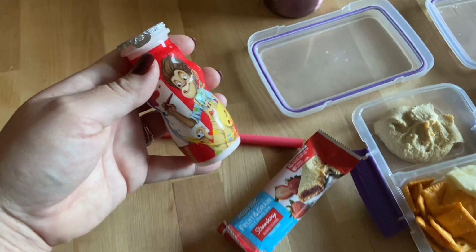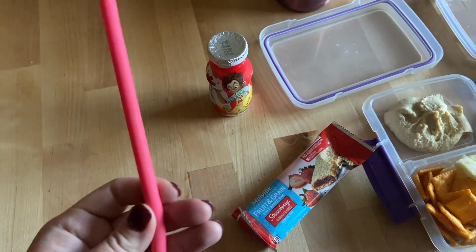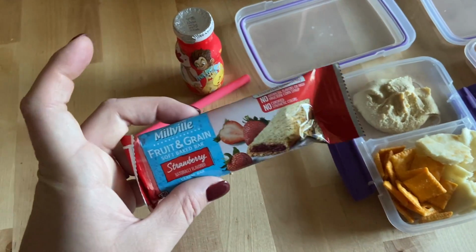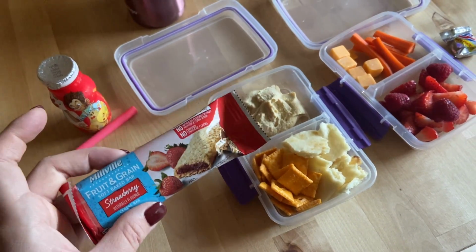I packed for her morning snack one of these Danimal sippable yogurts. She really likes these. I just packed that with a silicone straw. And then I'm also packing her one of these fruit and grain bars. Sometimes she'll eat this, sometimes not in her lunch.